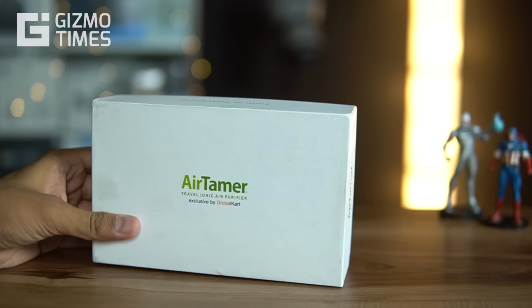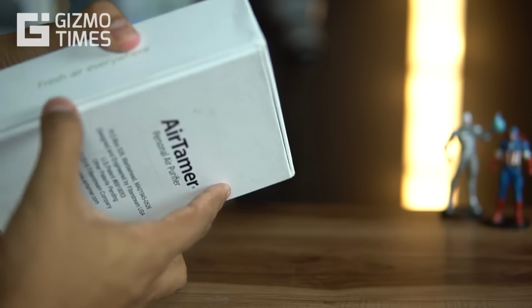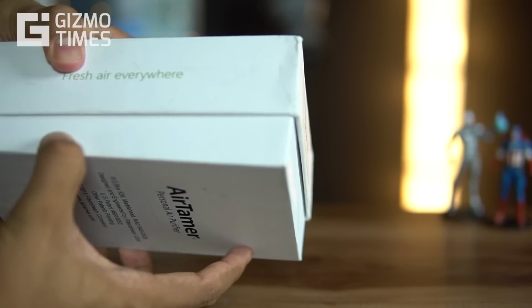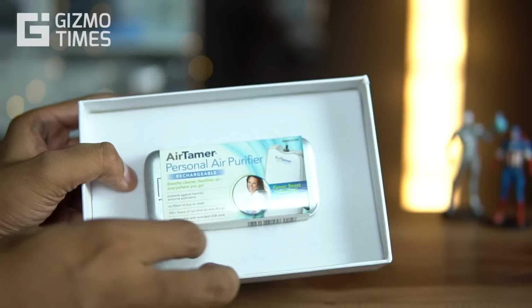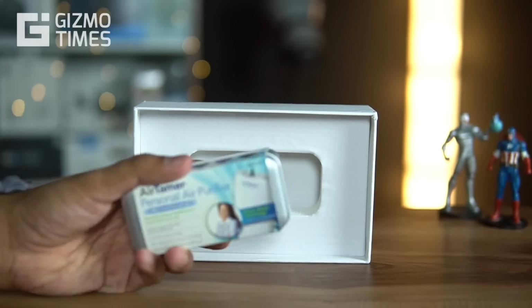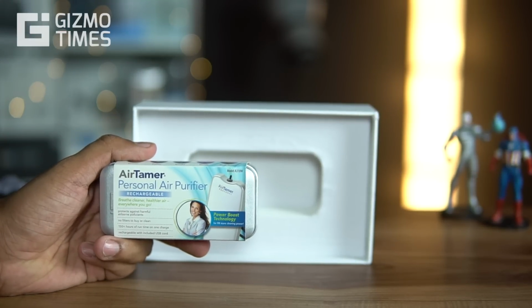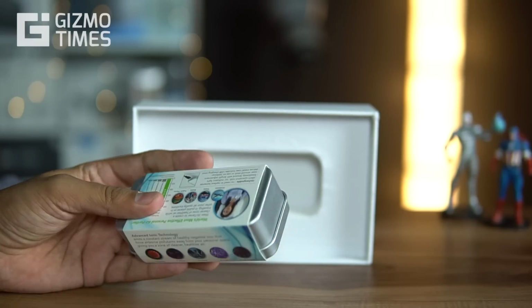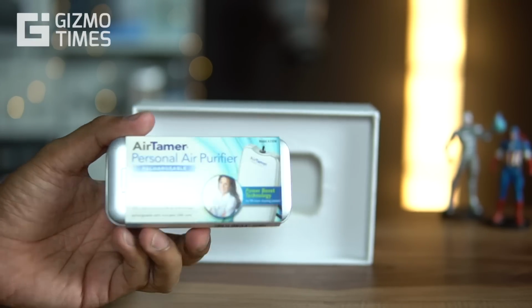The AirTamer A310 is priced at 10,000 rupees, and whether it's worth the price or not should be totally dependent on your choice. I won't be giving you a final verdict here because we haven't used it a lot. It's just been used for a few days, and personally I felt that it did try to make things better, because I'm someone who has migraine attacks when there's a lot of dust around. So this kind of thing did help me, but I won't vouch for it directly because it's just a quick overview that I'm going to give you here.